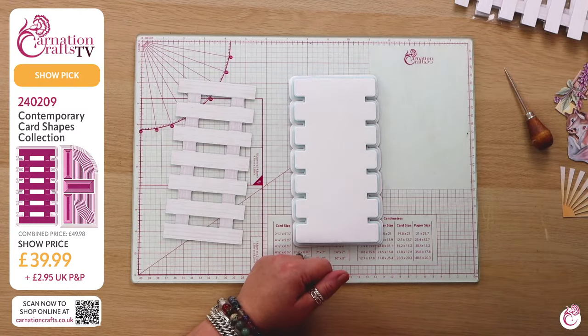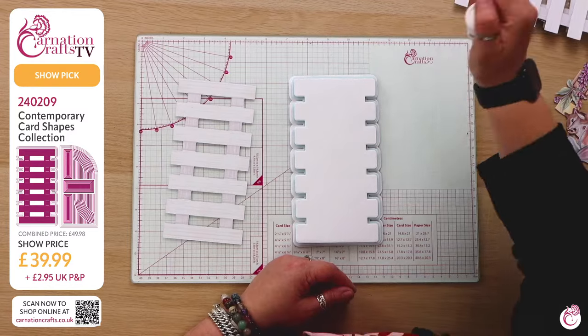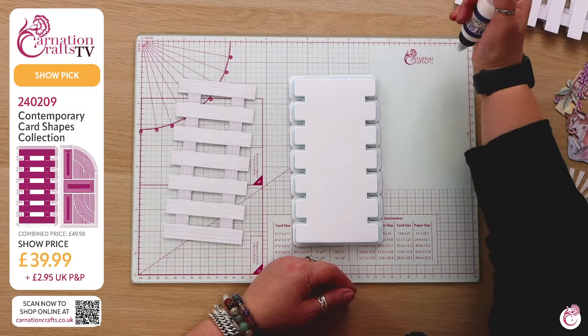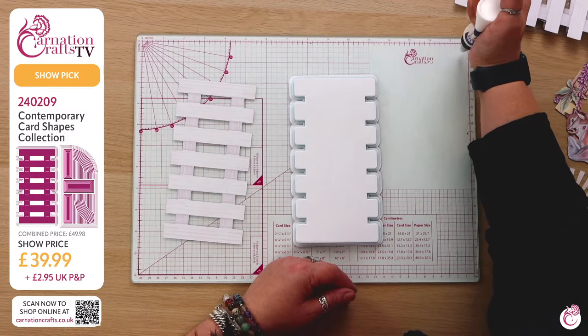Help, if I actually had some glue. Oh, Dave. The Everyday Glue, for those of you who are just joining us, you've never seen it before, is a low content or low water content glue. Dave, can you pass me one from behind you? You've got some full bottles.